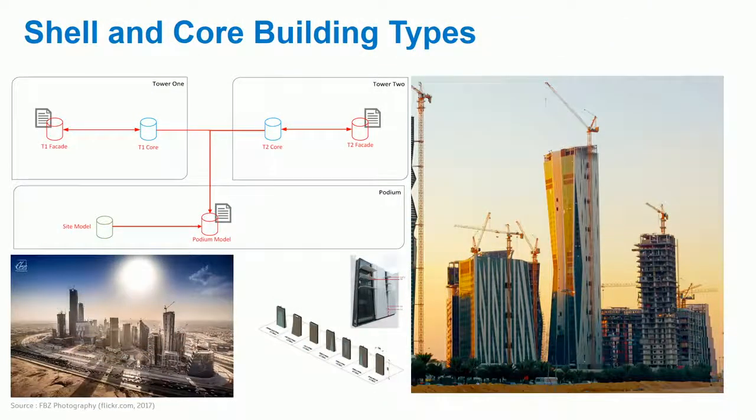How are we doing? Okay. This is a shell and core building. This is King Abdullah Financial District, parcel 409. It was one that I was heavily involved in. It's a mixed-use project, 2 towers there. It's office, residential and retail podium at the bottom. We went from concept to final design stage 3, which was actually a lot more mature than most of the ones that we do for the Middle East.